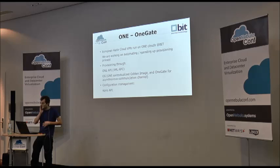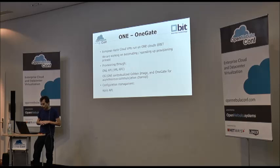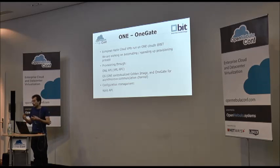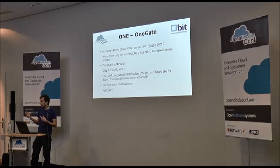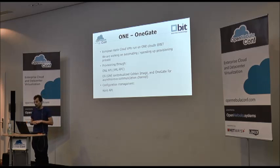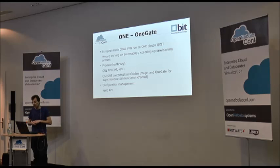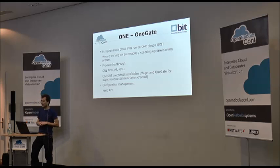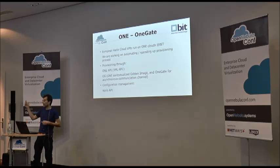Okay, so we've got some clouds for some Kerio virtual machines running at BIT, and we're working on automating and speeding up the provisioning process. So we are working on using the OneXML RPC to clone a contextualized golden image and to configure the Kerio by its API, and some operating system specific things later on with OneGate. So you have an asynchronous communication channel, and you can actually have the virtual machine change things according to stuff that is being changed in the template of the virtual machine.